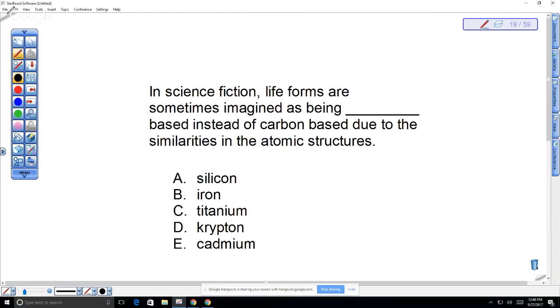So this is the correct answer. And we're going to look at why. Why would science fiction nerds think they could use silicon as a substitute for carbon? The answer is that they behave very similarly due to their atomic structure.